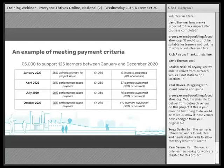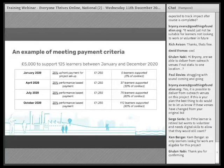And then we would pay you the remaining 25% in kind, which then gives you 2 months after the final payment date to deliver the rest of the project by the end of December.